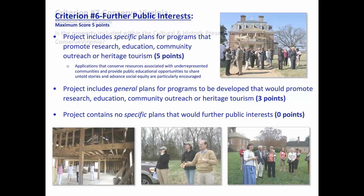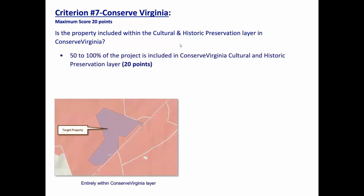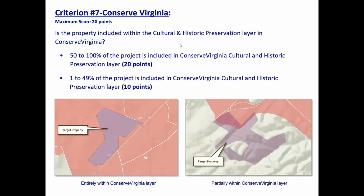And finally, criterion 7, Conserve Virginia. Again, a maximum score of 20 points. Is the property included within the cultural and historic preservation layer in Conserve Virginia, which is the red layer? We will award 20 points if 50 to 100% of the property is within this layer, and 10 points if less than 50% of the property is within the layer.